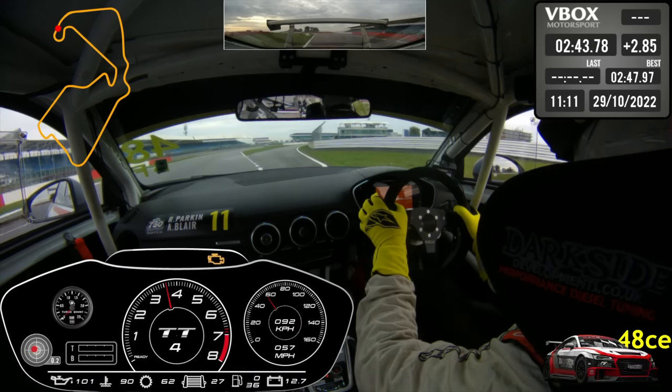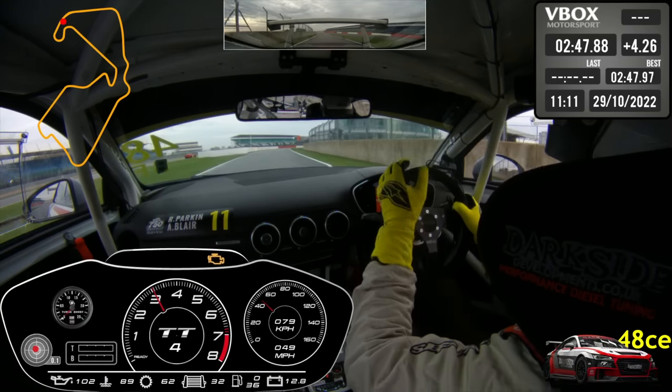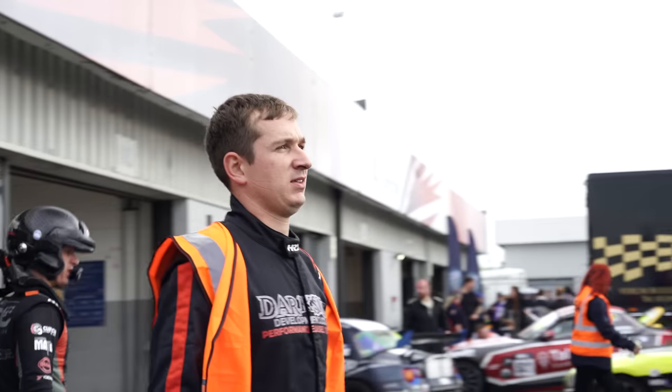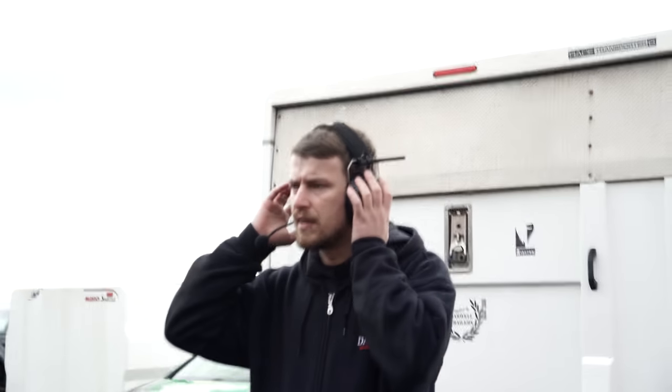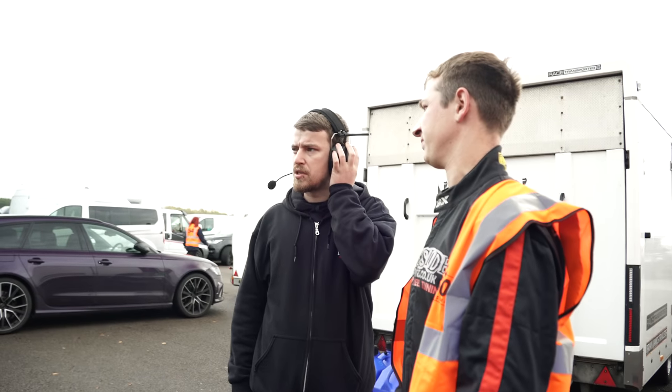Given the issues with the car, I decided to pit, but the mechanics were already on with trying to resolve the issues with the other TT. Tell him to make you run 3 laps. He had done the 3. Tell him to stay out. He's already in pit lane. Tell him to go straight back out. Dan, if you can just go straight out and get your 3 laps done.